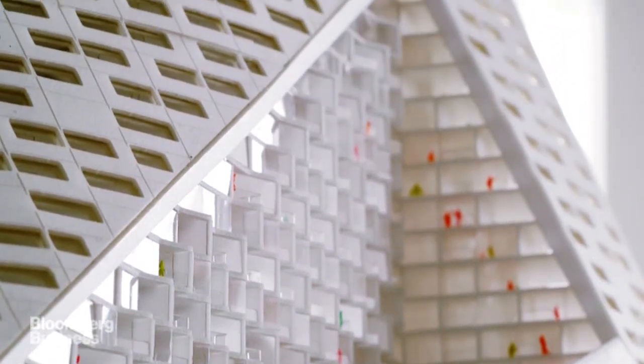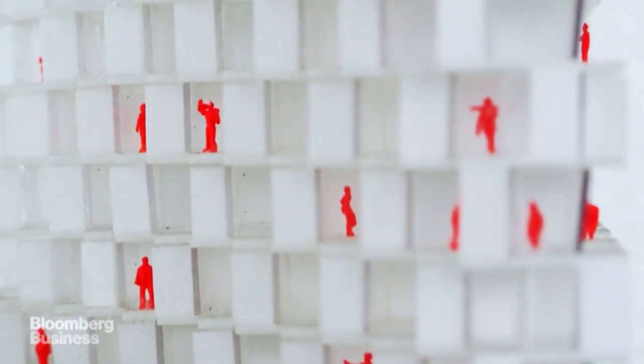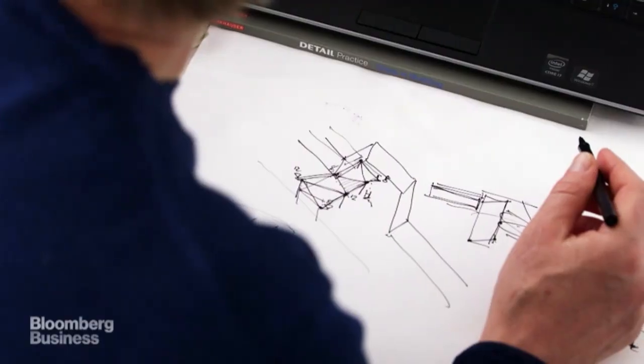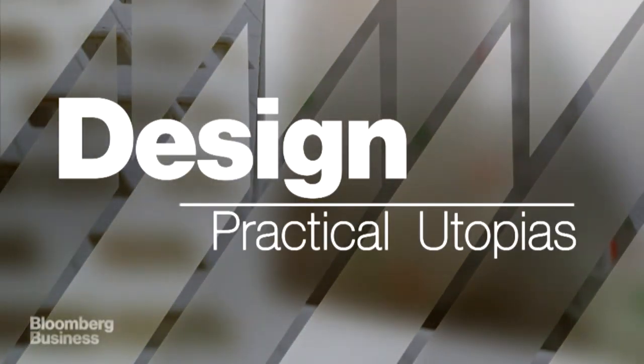Architecture, by definition, is the art and science of accommodating human life. Whenever you do a project, you have this ability to literally change the world. We work a lot with the idea of trying to make the city more sustainable, or make a building more sustainable in a way that it becomes a contribution to the neighborhood.